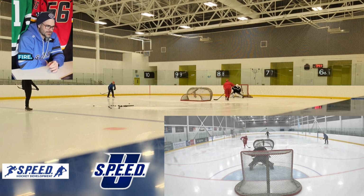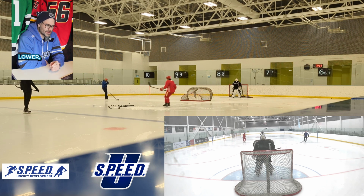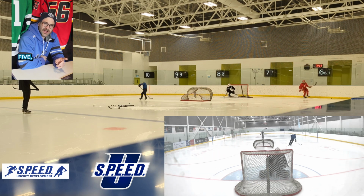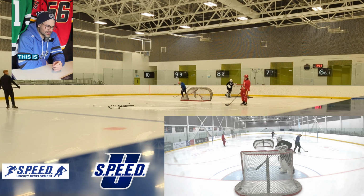Drag, fire. And we had talked a lot all week about shooting the puck lower. Without the goalie in the net, it's a lot easier to be firing at the top corner. And you can see he's put in about five on the shot here that have gone over the pad, under the glove. Now this is not easy for the goalie.